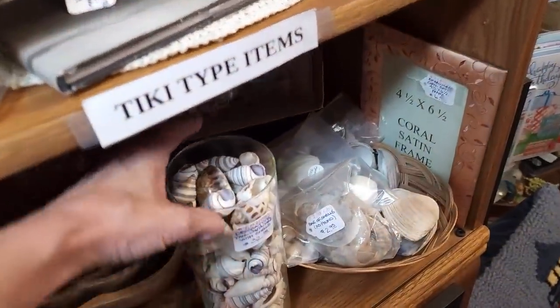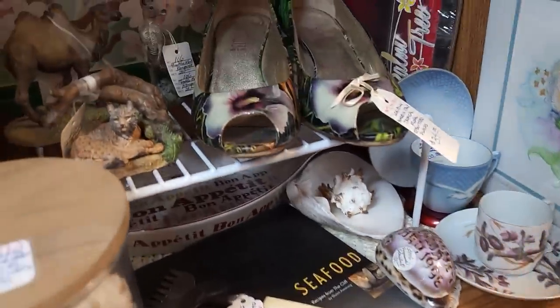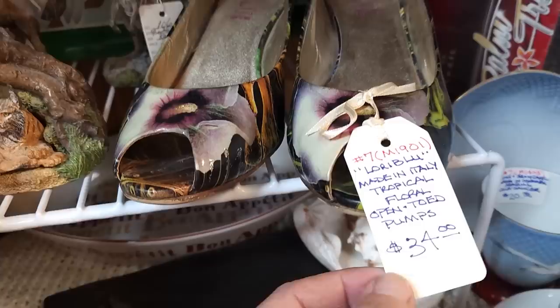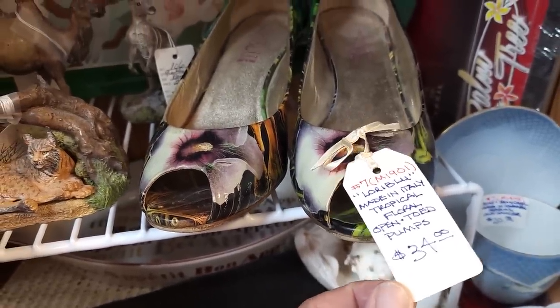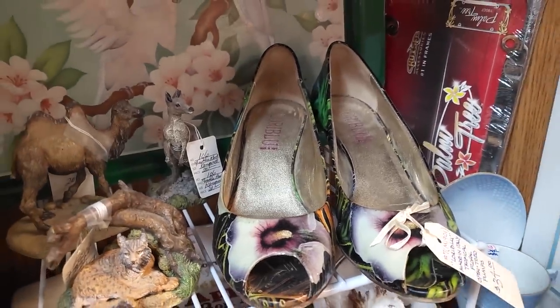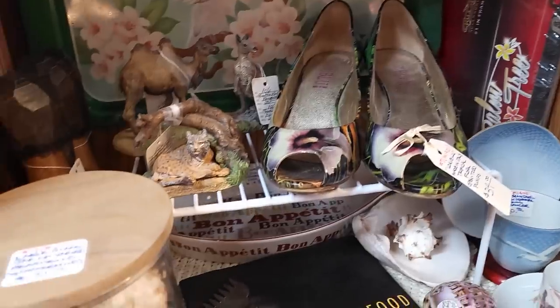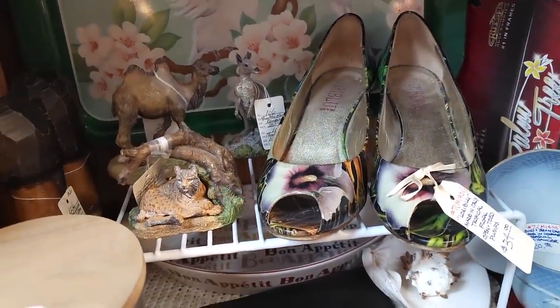Oh, really cool shelves. Wow, look at those shoes. Lori Blue, made in Italy, tropical floral, open-toed pumps. Wow, those are really pretty. I don't wear heels. I haven't worn heels for a very, very long time. But that is something I would definitely consider wearing.